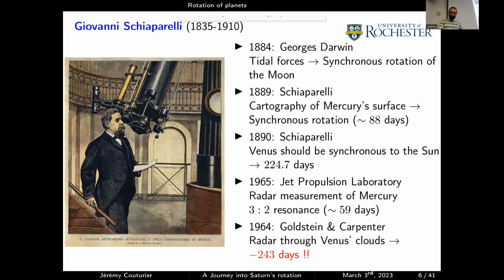And then we had to wait until 1964, because at that time, the technology had progressed. We had radar, and with radar, we were actually able to see the surface of Venus. We sent some rays for which the atmosphere of Venus is transparent, so we can see the surface of Venus. And we were able to see that the rotation of Venus is 243 days.